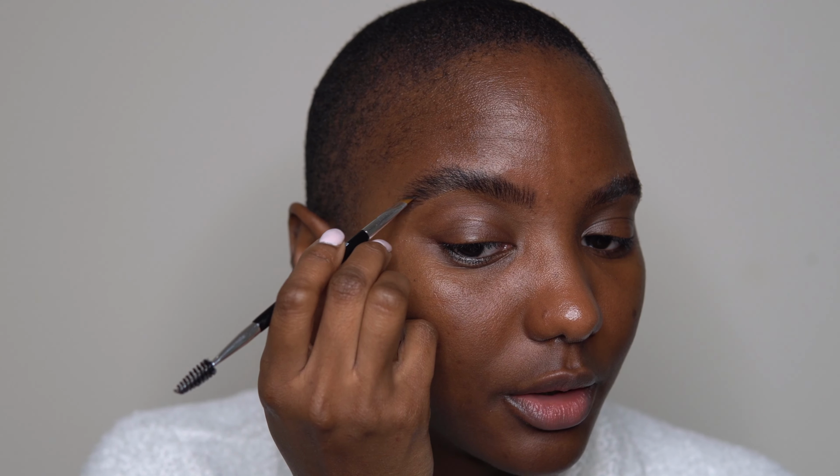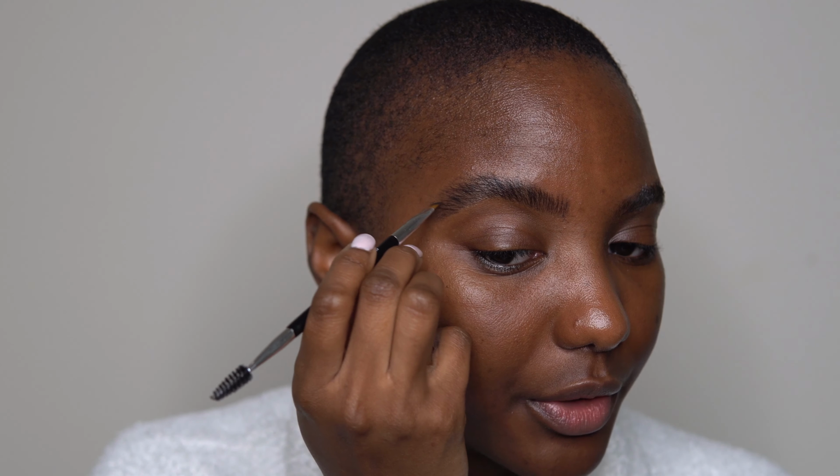Most importantly, you need to use the spoolie to just blend out the product. Make sure it's not so harsh and dark that, you know, at the end of the day, I still want it to look like brow. It does take me a little bit of time because I want them to come out really nice. Brows are really important to me because they make the shape of my face. If my brows are wrong, my makeup is gonna come out awful. So I really take time with feathering out the product, blending it out, making sure that it's natural, because it's just super important to have a nice brow for your makeup.